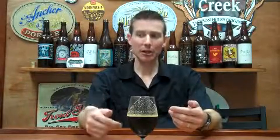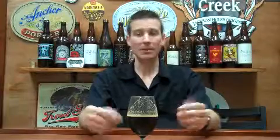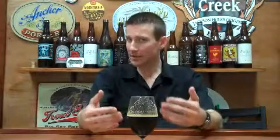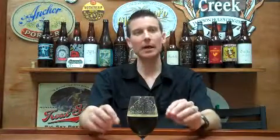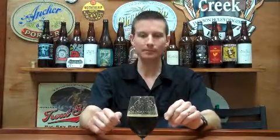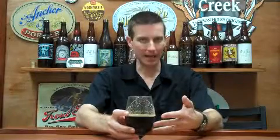Get some nice hops going on. The hops they're using in this beer are Chinook and, I'm sorry, Styrian Goldings. The IBUs on this beer are only 43. Some of the other Imperial Stouts tend to be really high in IBUs, with lots of alcohol, most of the time over 8%. This is a really nice, well-balanced beer.